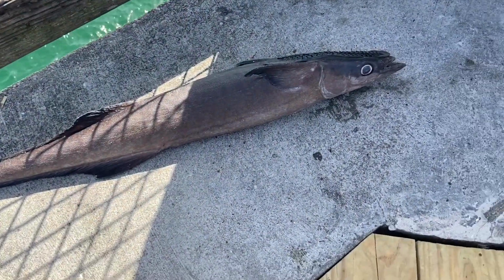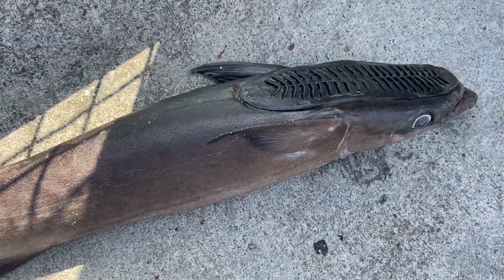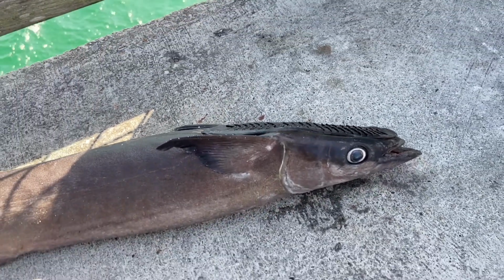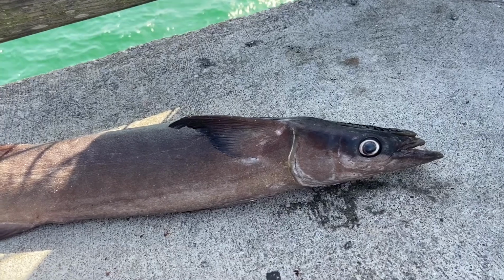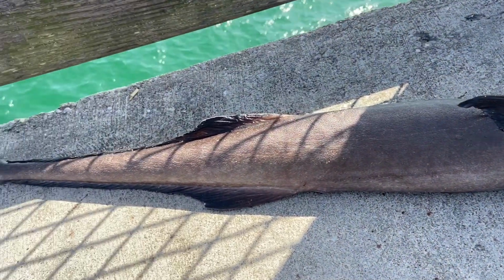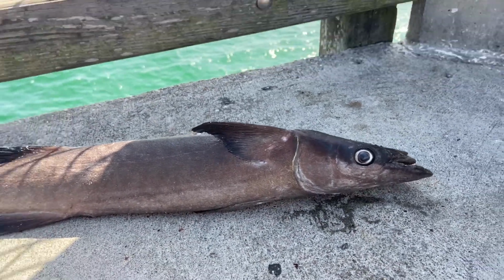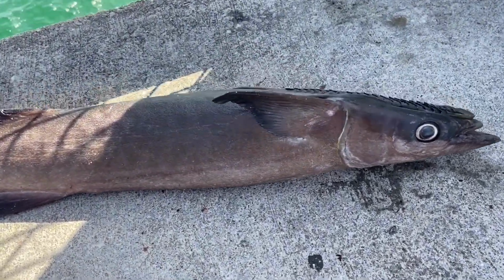So it looks like some fishermen earlier in the day caught this remora here. This guy is unfortunately no longer living, but we can get a good look at him. If you take a look at the top of his head there, he has a modified dorsal fin that acts as a sucker. What these guys do is they like to stick themselves to the bottoms of sharks and other large animals, and they feed off of scraps as they're going through the water.